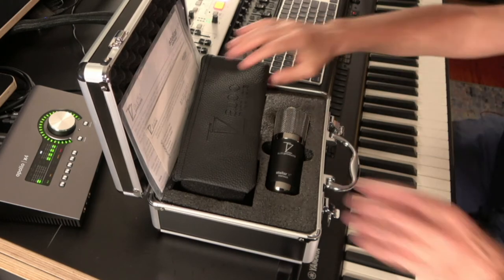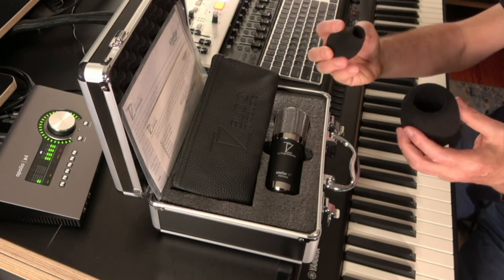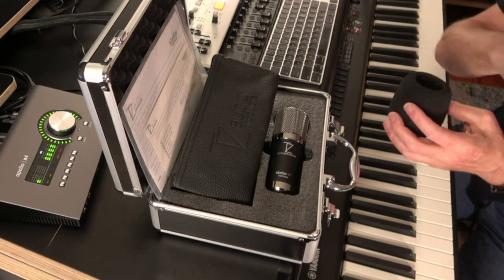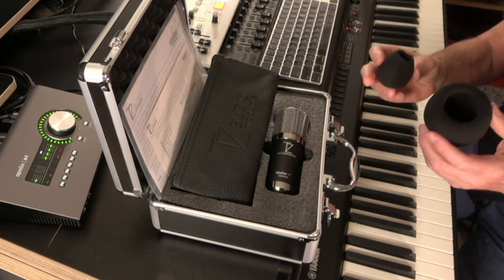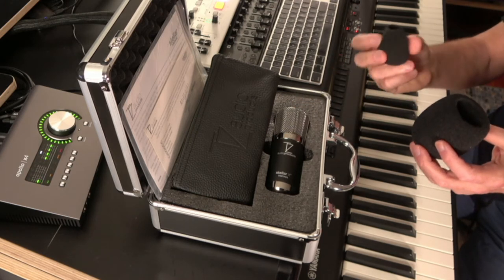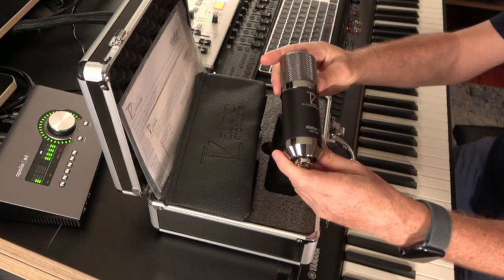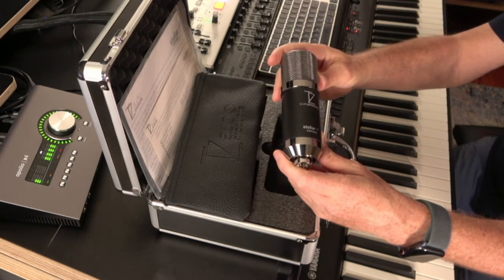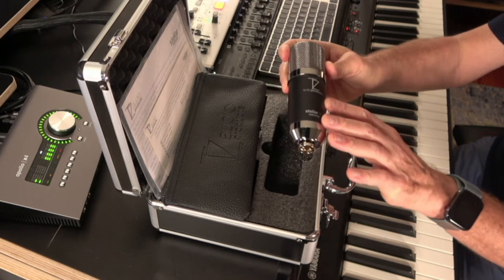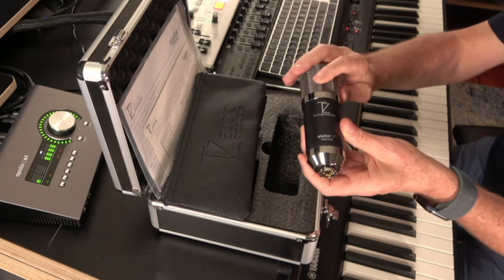I really like it. The windscreen is very substantial. It's really thick. This is sort of the flimsy windscreen that comes with the Neumann K184, a mic that costs three times this, with a really cheap foam windscreen. I like the economical size of the body along with the color scheme. The metal body is a kind of gray-black, and the metal screen has a nice silver matte look to it.